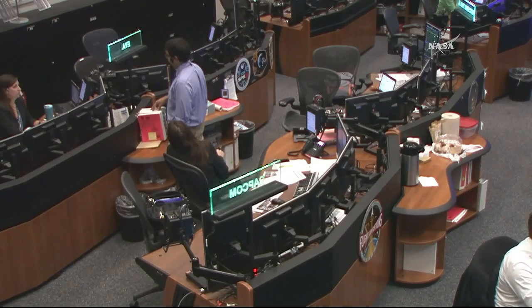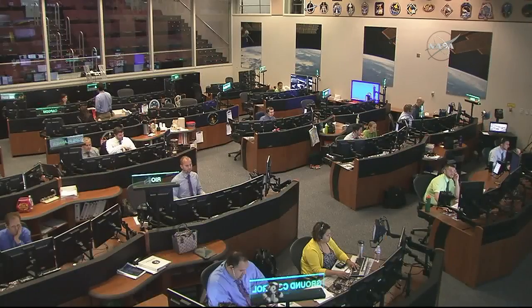They handed over from the Orbit 1 team this morning, who oversaw the capture of the Dragon cargo vehicle, led by Flight Director Scott Stover, and the Capcom was Victor Glover.